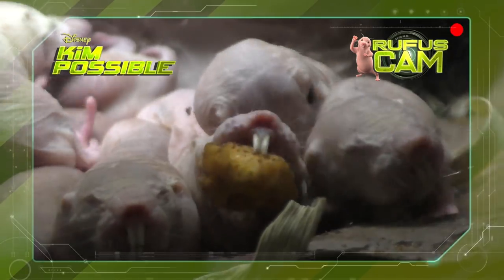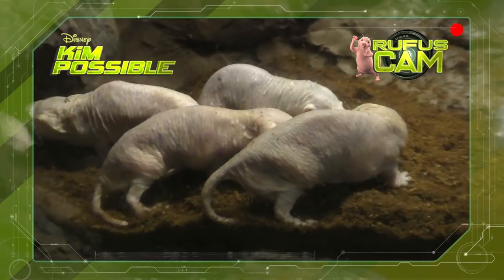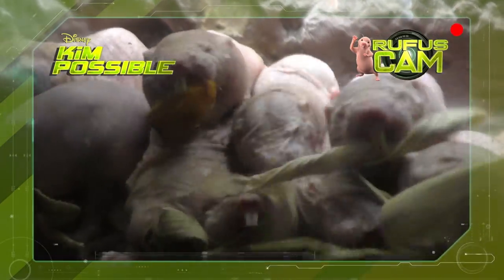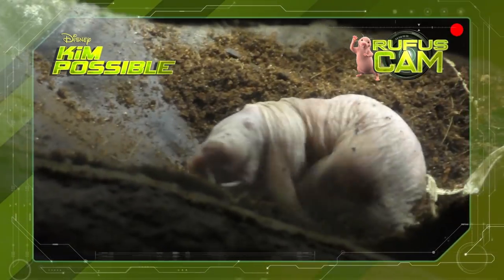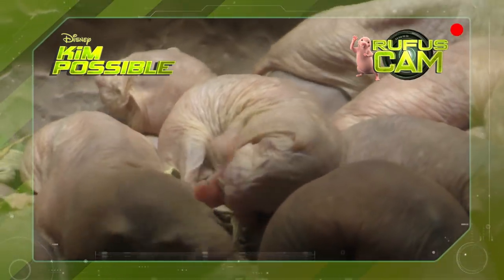And even though they are certainly not winning any beauty contests anytime soon, these clever little guys are smart enough to run their very own underground city. Yay! Which just goes to show you, never judge a book by its very wrinkly cover. Ah, it's great to be me. And that's the sitch on the Naked Mole Rat.